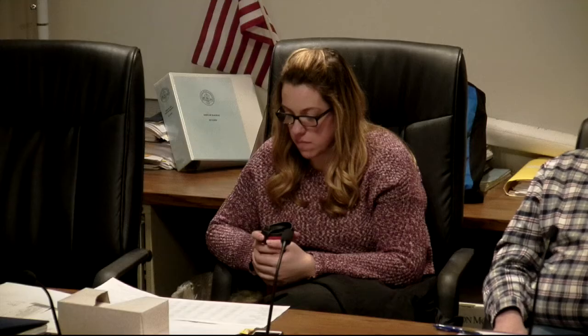Sorry. Is this laminate or wood? I think that one's real wood. This one's definitely limited. Okay.